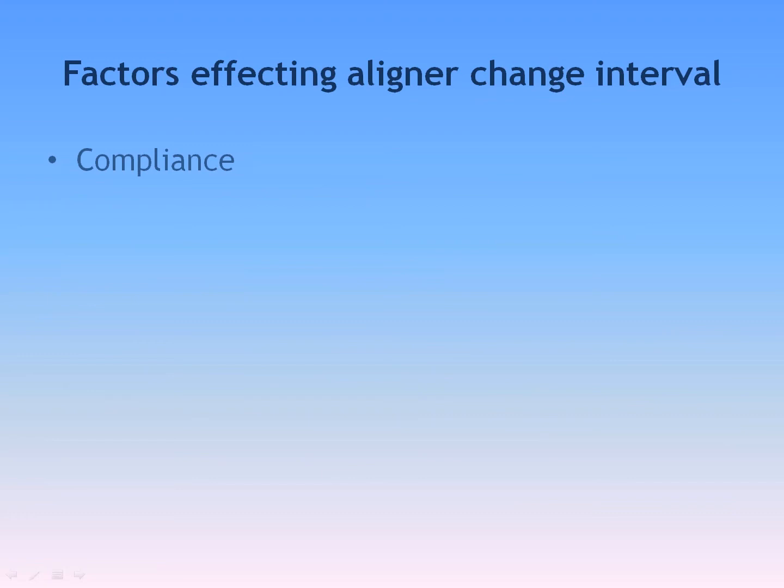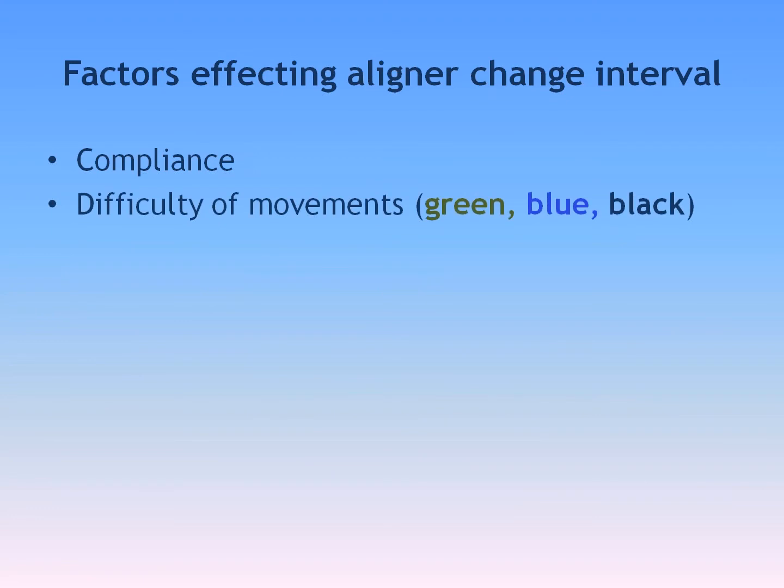Just some factors that affect this ability to change the aligners quickly would be compliance, obviously. But some of the other things are the difficulty of movements. And this is the tooth movement assessment that I'm showing: green, blue, black. You should be aware of that when you're doing Invisalign. One of the nice features that they have is they're able to predict the relative success with different types of movements associated with it. Also, you want to make sure you have enough force and space.